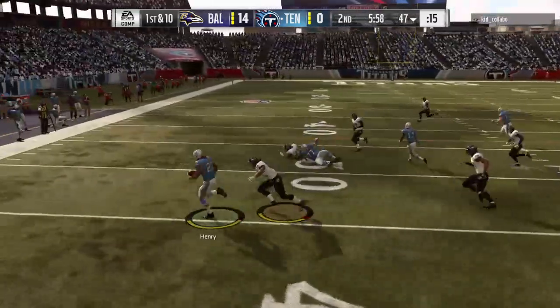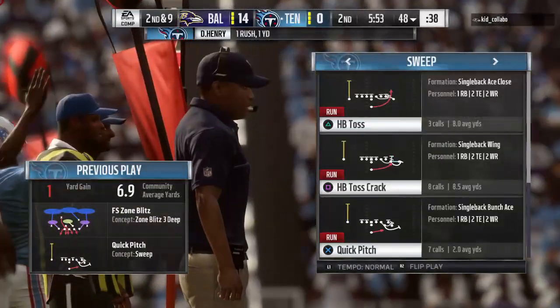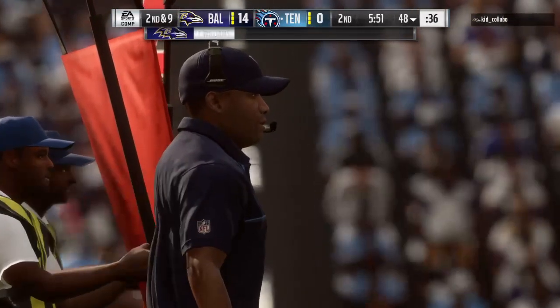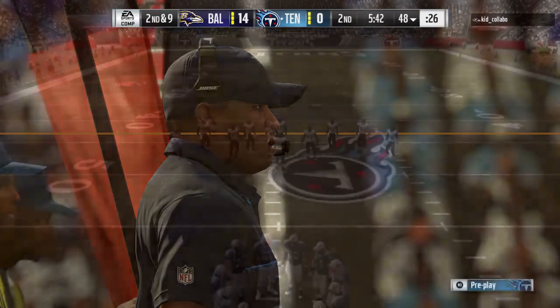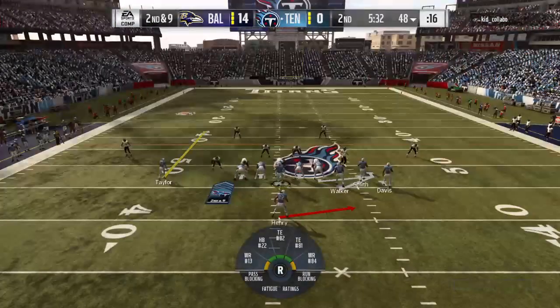The pitch to Henry. Credit him with a 1-yard gain there to make it 2nd and 9. Nice job by that defensive front there to hold him to a short gain on first down. Well played, I must say. Yeah, only getting 1 yard. There was no room to run.